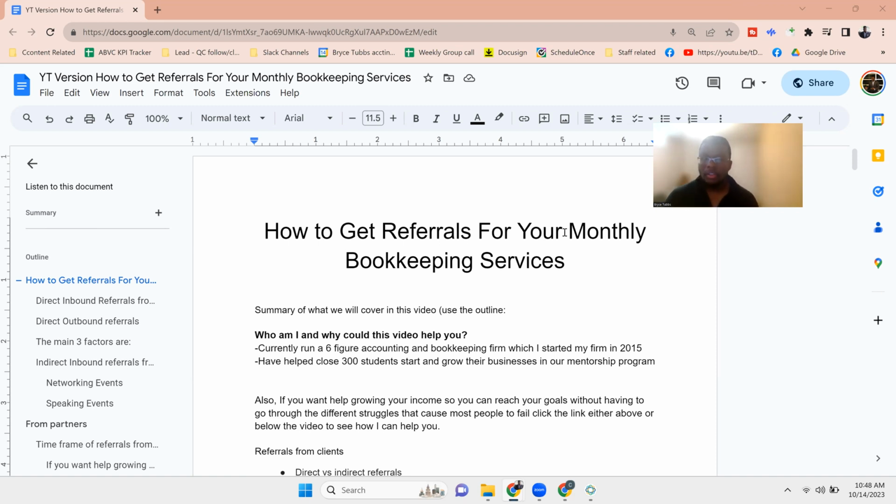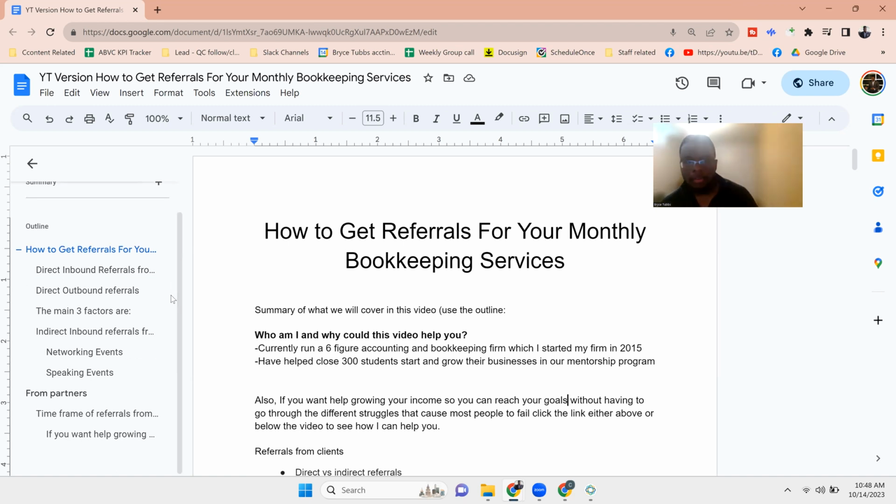The three main factors that impact how many referrals you get, as well as tactics and word scripts for getting people to want to refer to you. We're also going to put in a bonus which talks about how to get referrals from different partnerships, the time frames within which you should expect to receive referrals, and making sure you understand the different types of referrals and the factors that impact them.